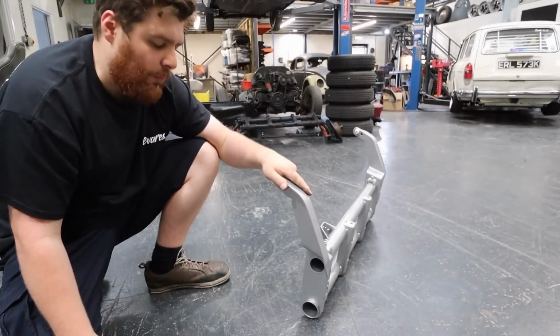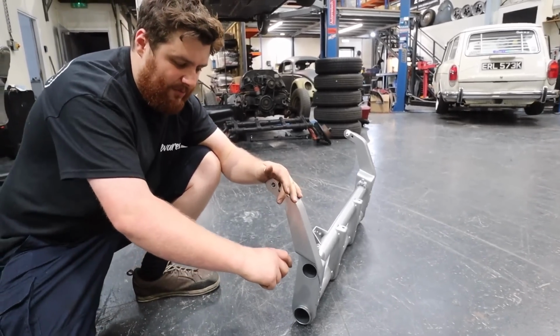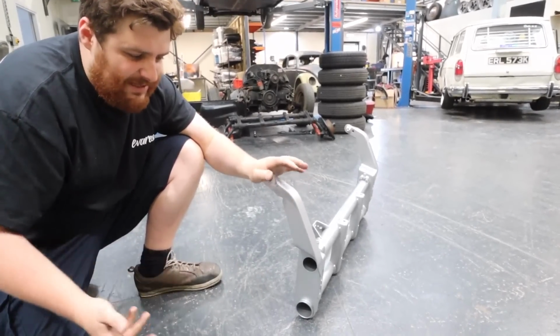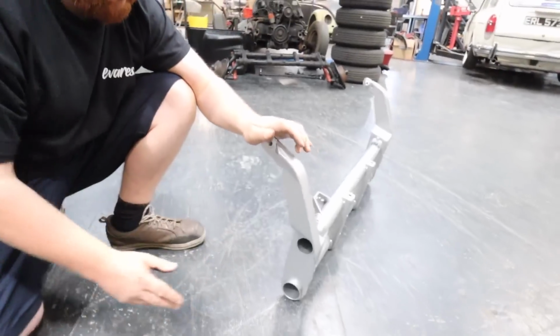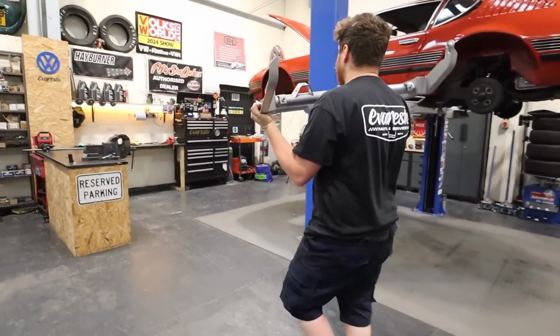So there should be no compromises, but I've never done this before. I'm feeling like we're going to maybe have to clock the ball joints slightly differently when we press them in. So yeah, there's guesswork. We don't know how well this is going to work, but it should give us 3.5 to 4 degrees of camber. All right, first test fit of the full custom SP2 beam.